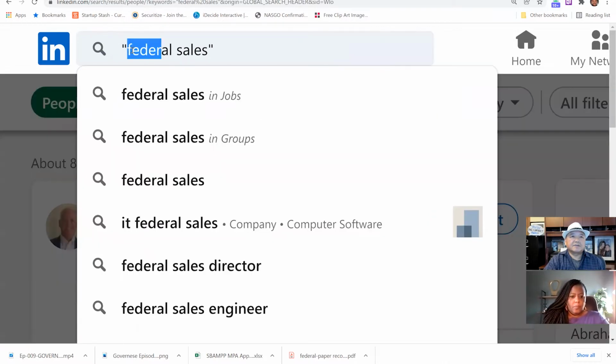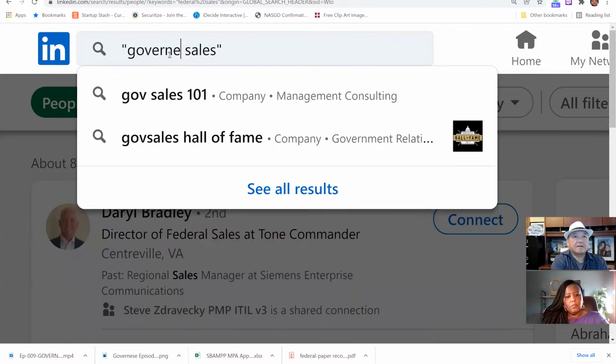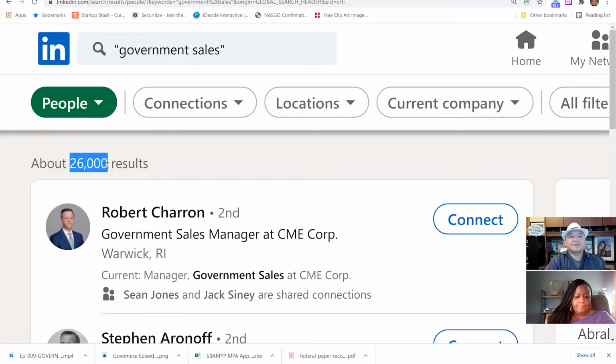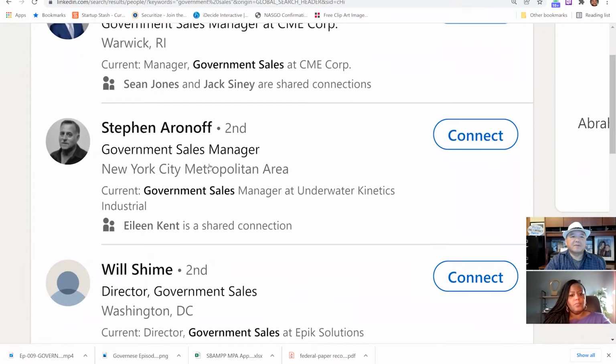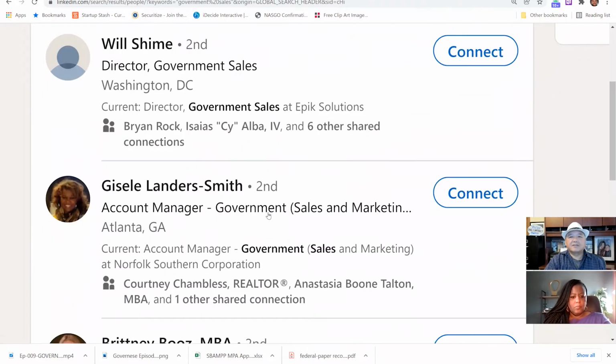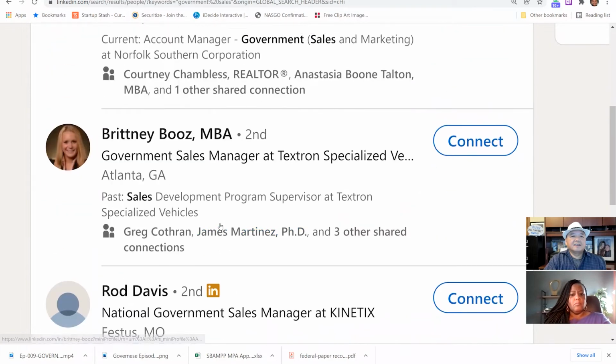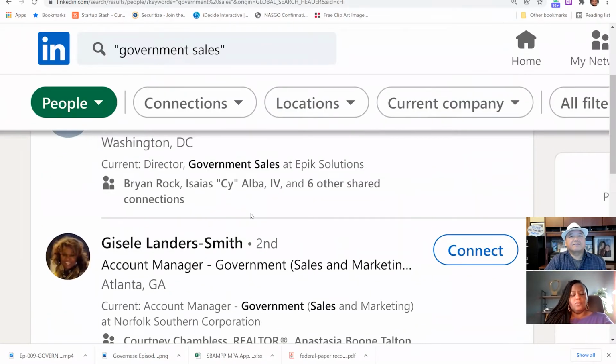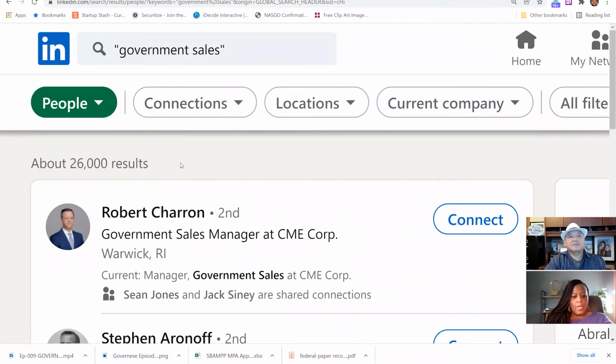And let's do government sales. Let's see if there's government sales in here. Oh, there's actually 26,000 people that head up government sales. So he's a government sales manager, which is another word for capture manager: government sales manager, government sales director, account manager, government sales. So we see there's 8,500 as capture manager, 12,000 as capture management, 8,200 I think as federal sales, and then 26,000 in terms of government sales. Government sales I think is broader, right? That covers state, local, and federal. So I'm assuming that's why there are 26,000 people with that title, with that role.